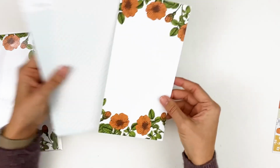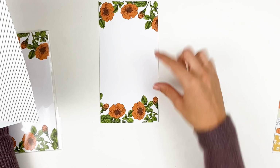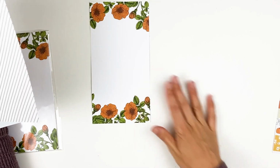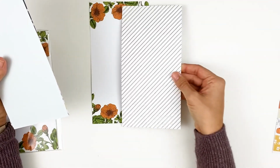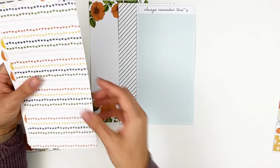So I've already gone ahead and flipped these so you can see the different sides. Again, you've got that really beautiful floral. I love this. You could fussy cut this out as well and use it as a border element on your page if you wanted to, or you could do your journaling directly on there, add a photo. You've got a green stripe. "Always remember this." Love that.